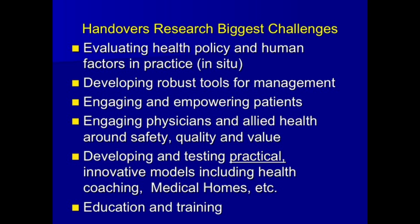I want to summarize this podcast with a few slides. Number 1, handovers research biggest challenges are around evaluating health policy and human factors in situ, developing robust tools for management of transitions of care, engaging and empowering patients, engaging physicians and allied health around these issues, developing and testing practical and innovative models, including health coaching, medical homes, and finally, ongoing assessment.